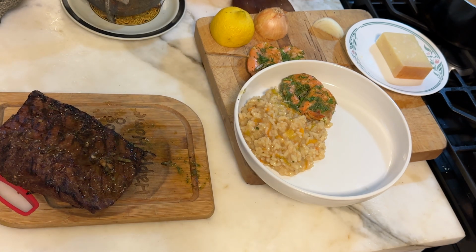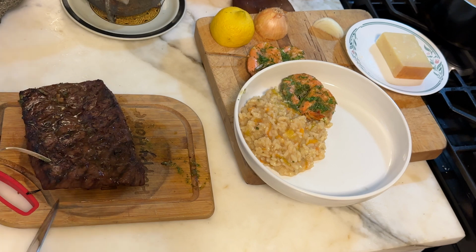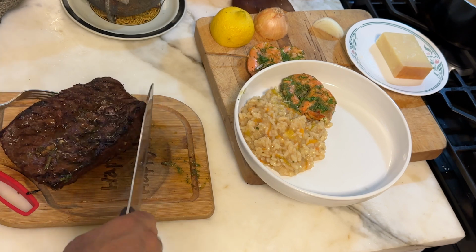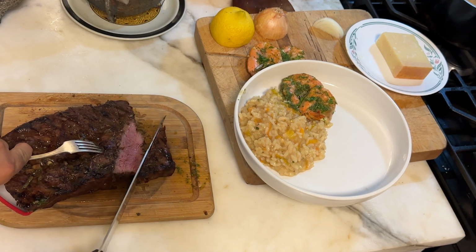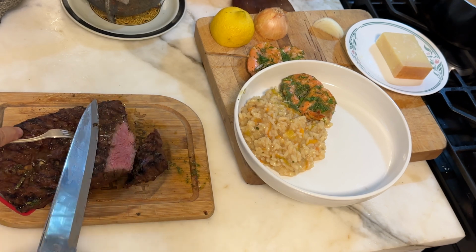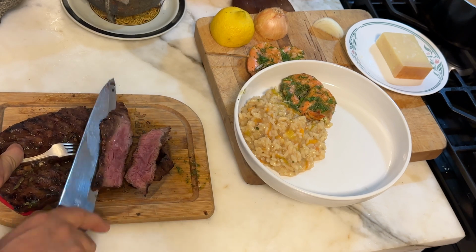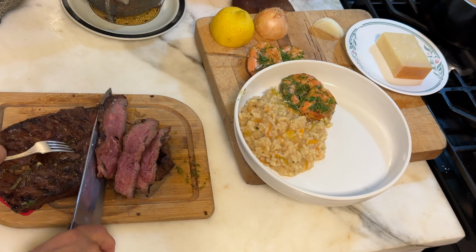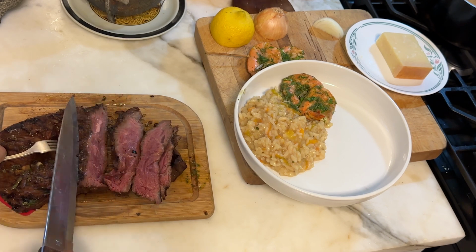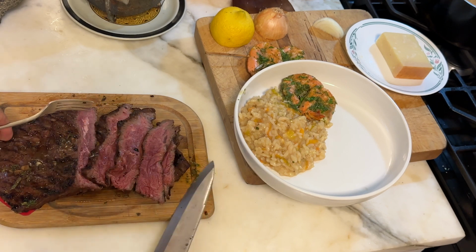We want to go across the grain, as always. I can see the grain going like that, so I am going to slice like so. Oh, baby. Yeah. Flat iron. Surf and turf, y'all. Rare to medium rare. Somebody around here is having steak and eggs in the morning.